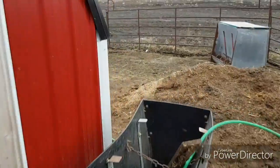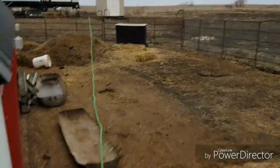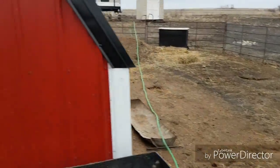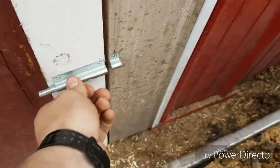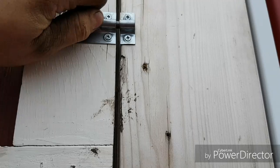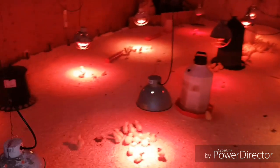And then I've got pig feeders, which is what they eat out of. There, and there's another one here. And I've got to clean the manure out of here yet because it was way too wet last fall. You remember it was snowing and everything else at harvest time, so it was far too wet to clean manure. But I hate these latches. There.